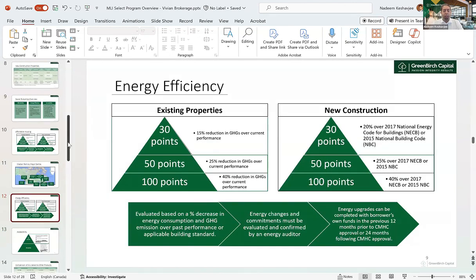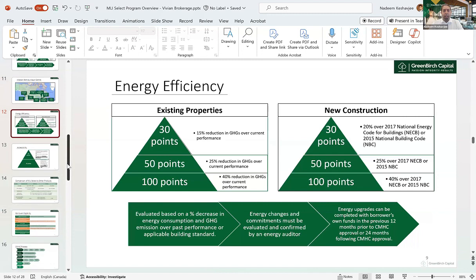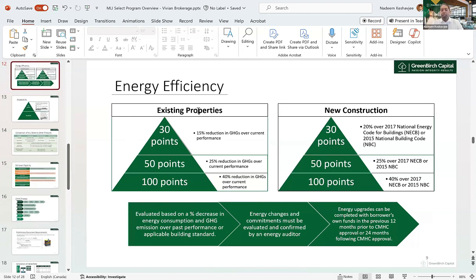So we'll finish off the other social outcomes here, which is energy efficiency. For existing properties, energy efficiency means you have to reduce or improve the energy efficiency compared to the way it is right now. For example, if somebody's buying an apartment building, CMHC says, okay, either you've done these improvements in the last 12 months, or you agree to do it in the next 2 years. So they'll still fund you the mortgage and you promise that you'll do it over the next 2 years, then they can give you that.